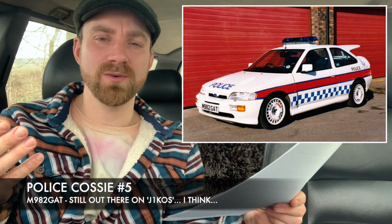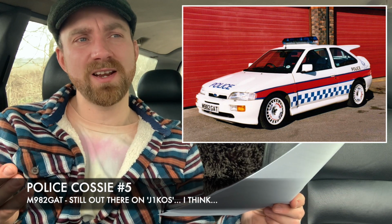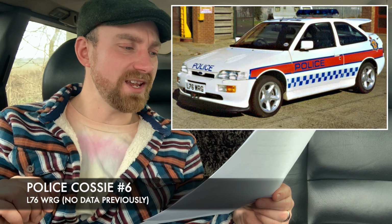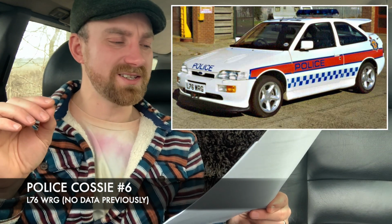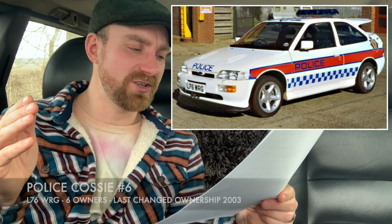We know that it's around, but I do feel like the trail is still kind of cold on that one because it was MOT'd so long ago. So let me know. Number 6, L76WRG. This is an interesting one. I had no data. All I had was a car check from 2006 showing 6 owners and the last owner changed 2003.